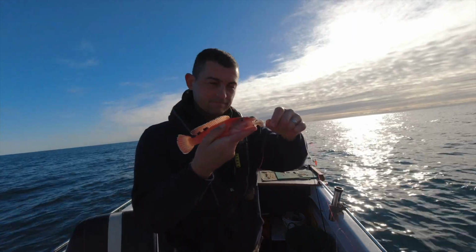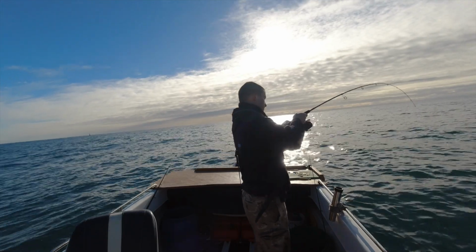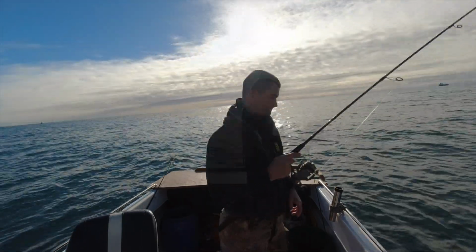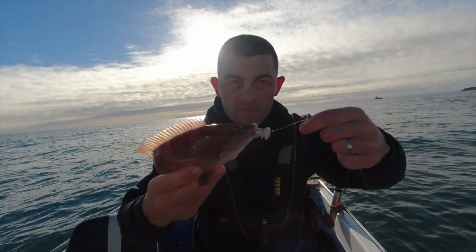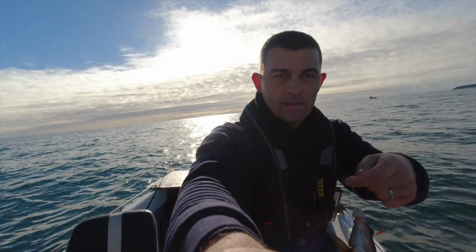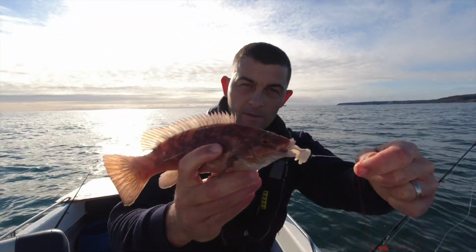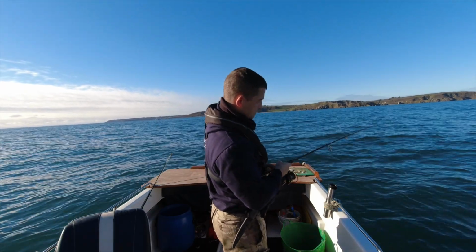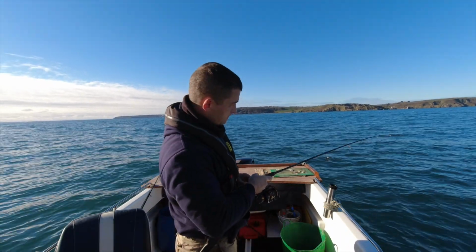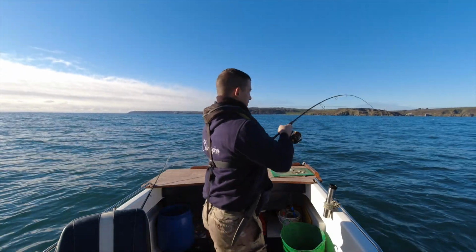Lovely little female. This time, it was a little ballan wrasse. There you go. Until the boat swings around, we're going to have the sun behind us, I'm afraid. See the bite? A proper little pecking bite, isn't it? Got it.